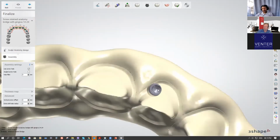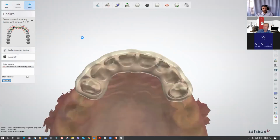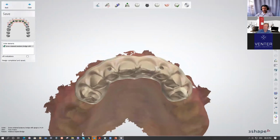It means anytime we could step back to open maybe more margin in this area on the previous steps. But let me keep it like this and just hit next to save design. And come to our next step.